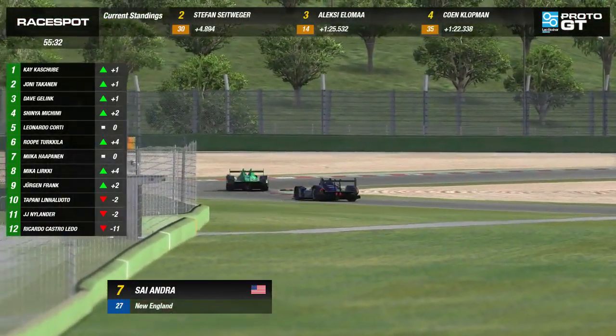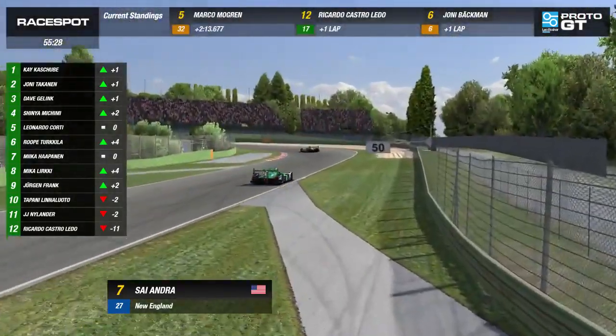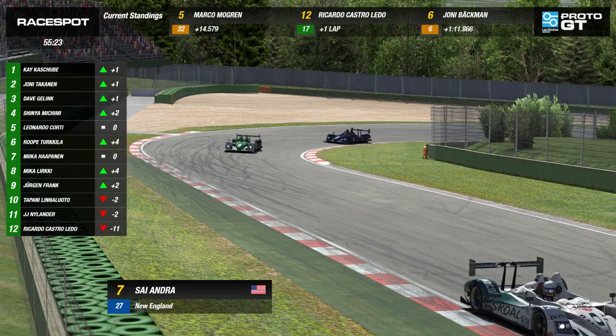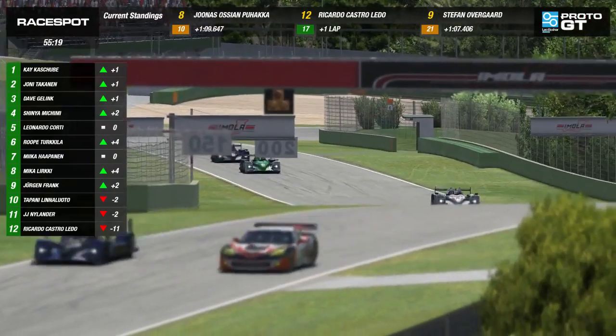And because you go downhill, uphill, the car just kind of bottoms out there as you go through the dip of that corner, Aquaminerali. And then afterwards, you're trying to get traction on the uphill turn number 10. Sometimes it doesn't happen. This time it didn't.